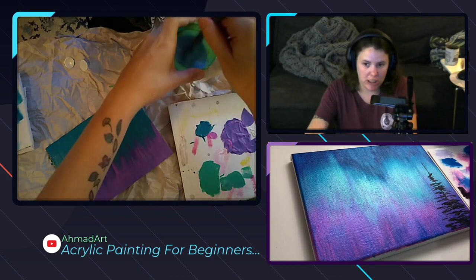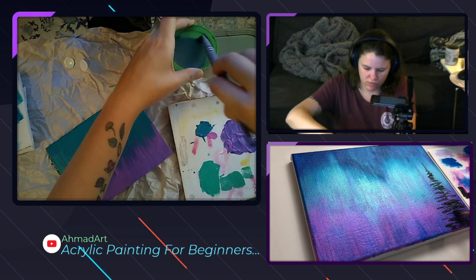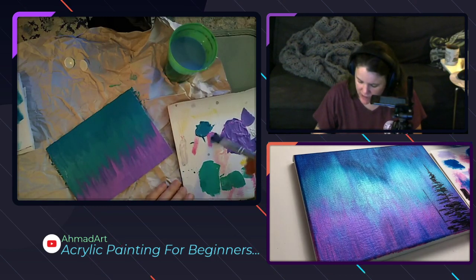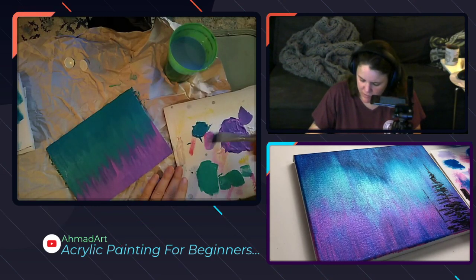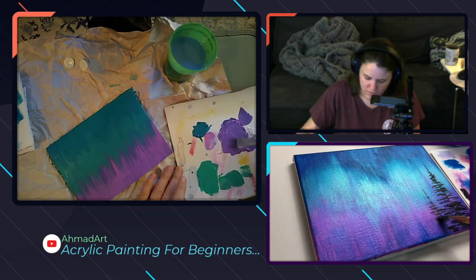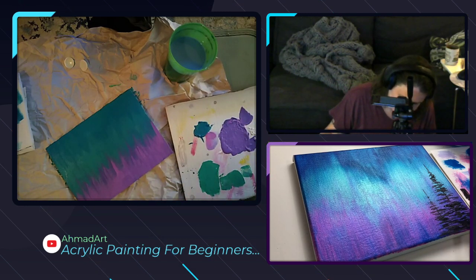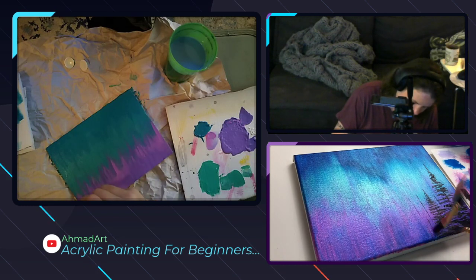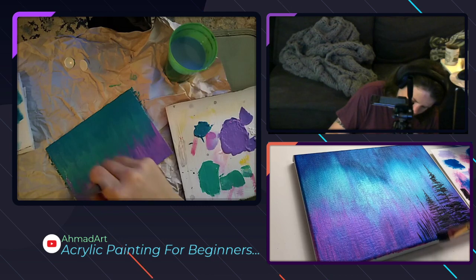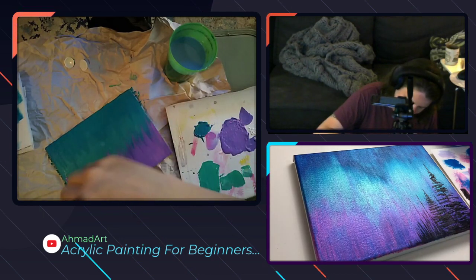Oh, they've already started on their trees. I did not start on my trees. Let's see. I was still trying to decide whether I wanted to do anything else about this pink purple situation that I've got going on. I don't think I do. Because I think if I do much more, she says she just goes ahead and does it anyway. I can't be tamed.